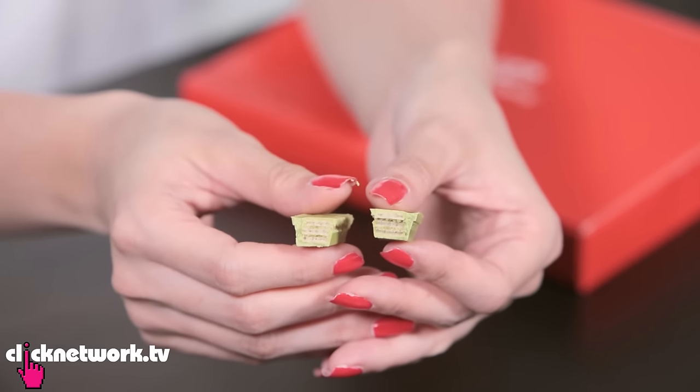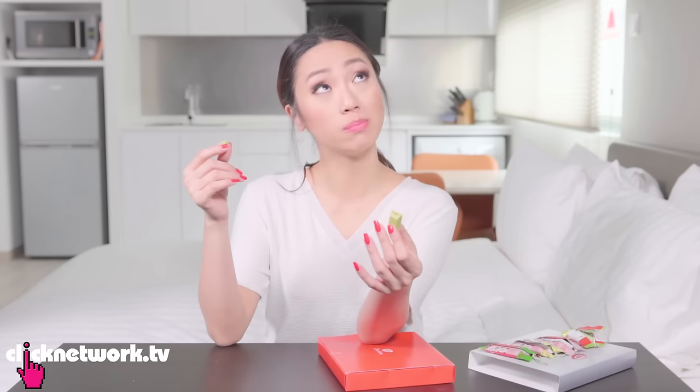Okay, so green tea and kinako. I really like this. The kinako gives the green tea Kit Kat a much earthier flavour. It makes the green tea Kit Kat feel a lot less sweet. This I prefer to the normal green tea Kit Kat just because it's got more layers in the flavor. I'll give this a 10 out of 10.